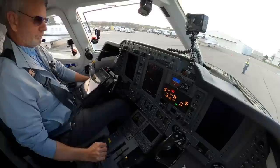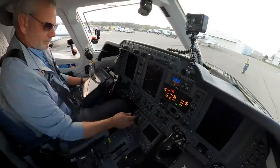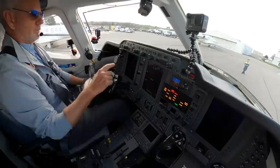With you turning on to Hotel, we are going to gate Charlie 9. Southwest 2244, ground, taxi ramp, Lima Tango 5. Lima Tango 5 to the ramp, 2244.